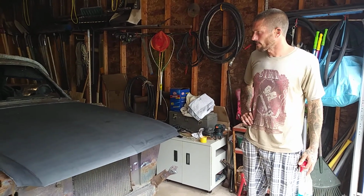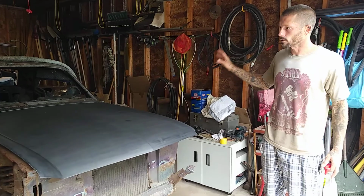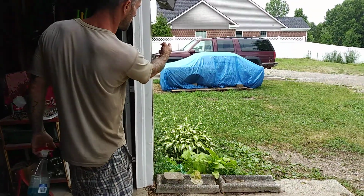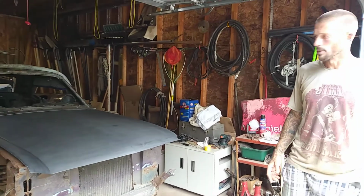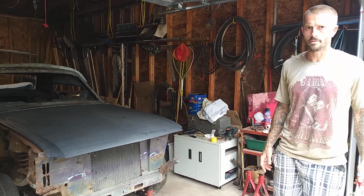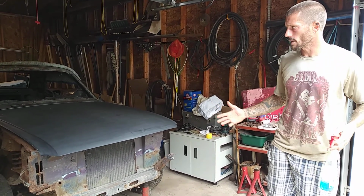Rich might be going to look at a frame. Yeah, I'm going to go pick up a frame today. This whole body's actually scrap. It's completely rotted out, so I'm stripping it for all the usable parts. Over here, underneath that blue tarp, is his new body, but I am actually picking up a custom-built frame that was built by a well-known guy out of Michigan that drag raced professionally for a long time. So this is going to be a full frame car with a race car frame.